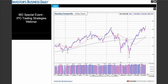Right. But to me, this looks very similar to what was going on in China, and you can see that the ultimate bottom is what we call heavy volume without further price progress on the downside.